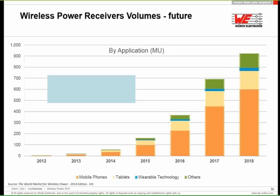These are the wireless power receiver volumes like IHS sees the market. This year they see around 150 million devices in the market. It's still driven by mobile phones and tablets, and it will be driven also for the upcoming years from the volumes. But if you look at the 2017 numbers, there are roughly 100 million units which come from others, meaning from medical, from industrial, from all the other fields which are not directly related to smartphones and tablets.